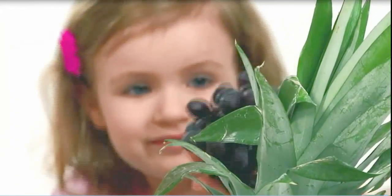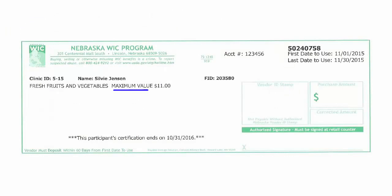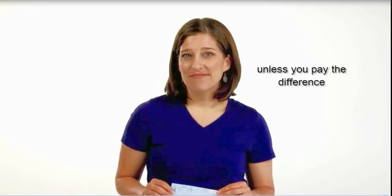My family loves eating fresh fruits and vegetables. They are handled a little differently than regular WIC checks, so let's make sure you know the differences between the two. The major difference is that there's already a specific dollar amount printed on the check. You can only buy fruits and vegetables up to this maximum amount on your check. If you want to buy more fruits and vegetables, you can, but just put those with your other non-WIC purchases. You can't go over the amount on the check.